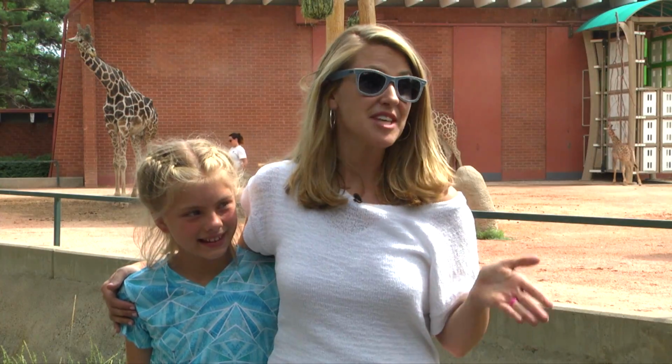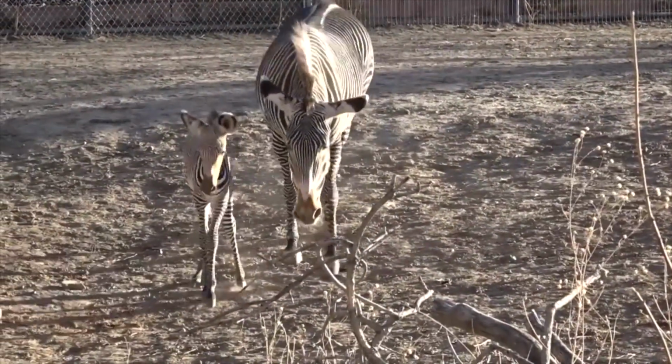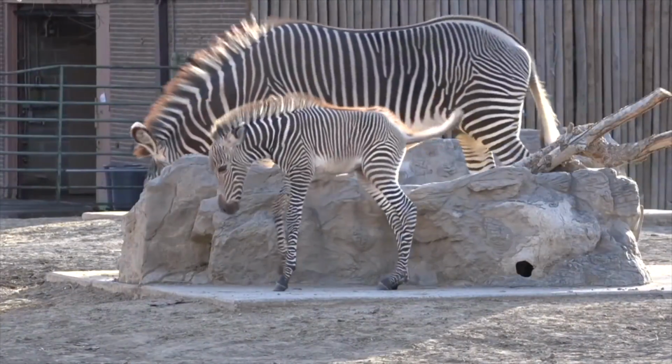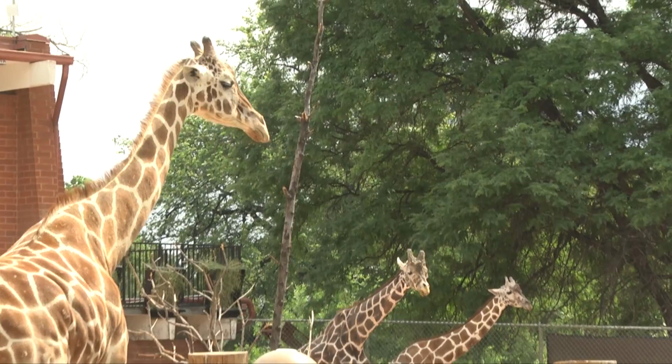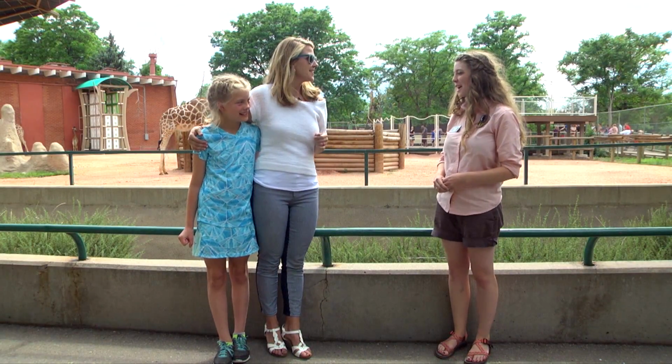And I have to say, that is such a good point, because on the way over here, Anna was saying she's never seen a zebra or a giraffe, and it was amazing that the first two animals that we saw were a zebra and a giraffe, and I know you were so excited. Yeah, and we're so happy to bring experiences like that to everyone here in Colorado who's able to visit us at Denver Zoo.